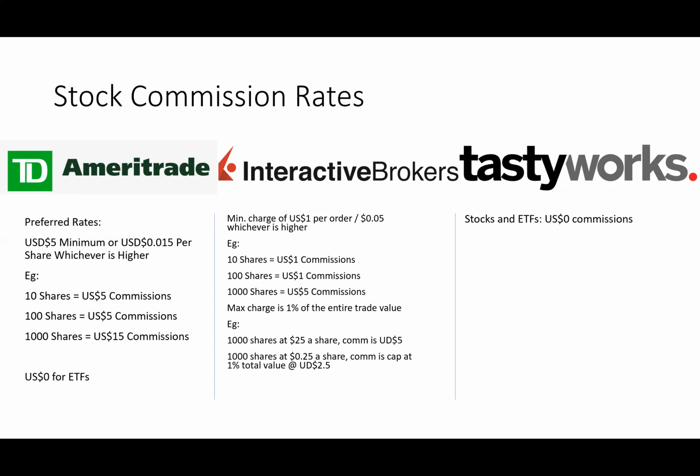For Interactive Brokers, they will charge you a minimum of $1 or 5 cents, whichever is higher. For example, if you buy 10 shares, they charge you $1. 100 shares, $1. 1,000 shares, $5. And the good news about Tastyworks is that if you buy stocks and ETFs, it is commission free. You don't need to pay a single cent when you invest in stocks and ETFs if you use Tastyworks.